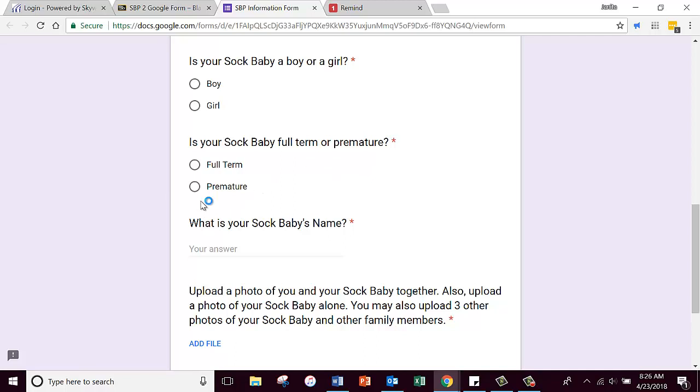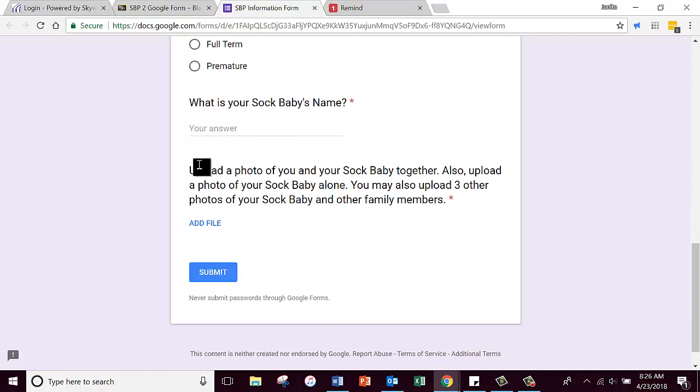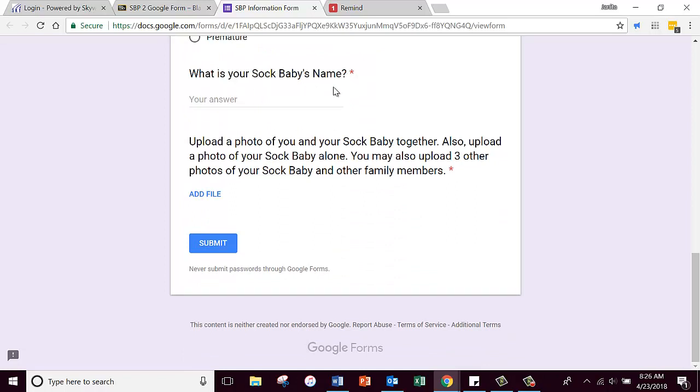Some of you will get a premature baby, a really tiny one that you have to take extra special care of. Okay? And then you're going to have to tell me what your sock baby's name is. Down here it says upload a photo of you and your sock baby together. Also upload a photo of your sock baby alone. You may also upload 3 other photos of your sock baby and other family members.